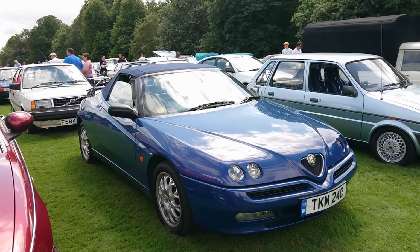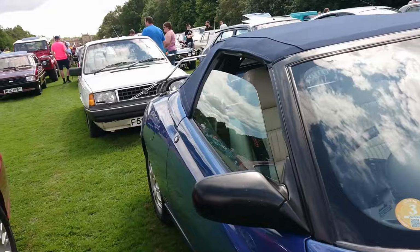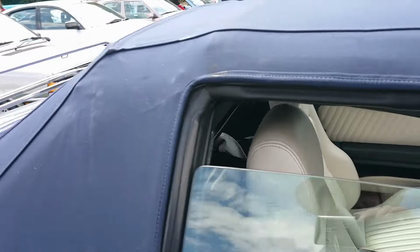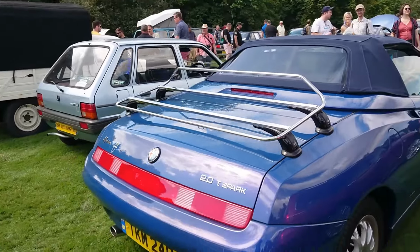This though is alright, this 916 Alfa Romeo Spider by Pininfarina. That is pretty good. The Basil brushes in there as well. It's the 2 litre twin spark.